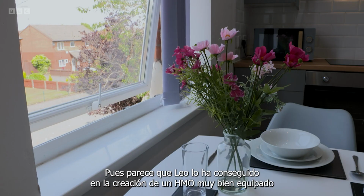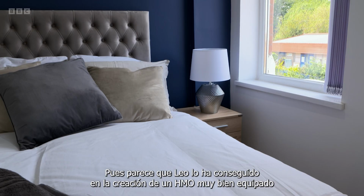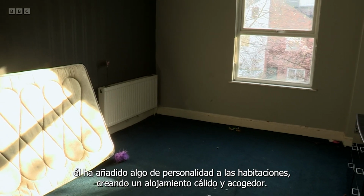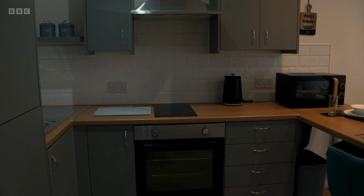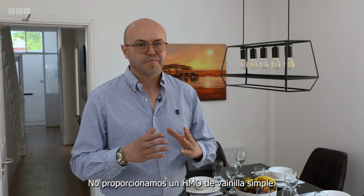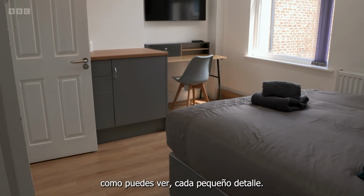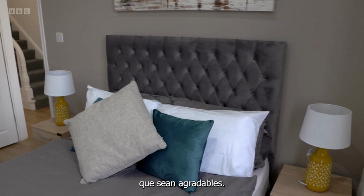Well, it looks like Leo has succeeded in creating a very well-appointed HMO. Rather than play safe with a neutral finish, he's added some personality to the rooms, creating warm and inviting accommodation. We do not provide a plain vanilla HMO. We do them with a lot of love and with a lot of care, as you can see, every little detail. We want to make spaces that are enjoyable.